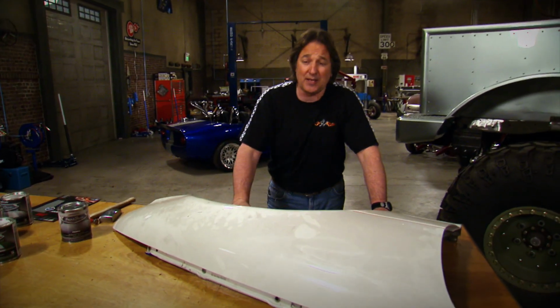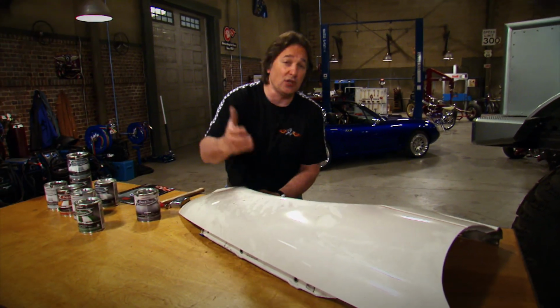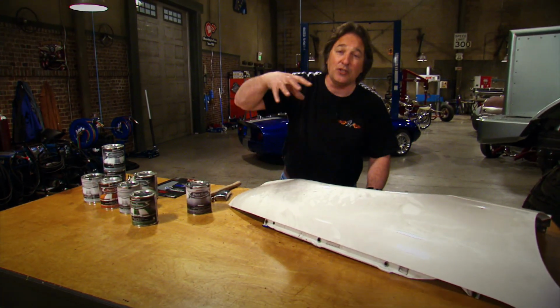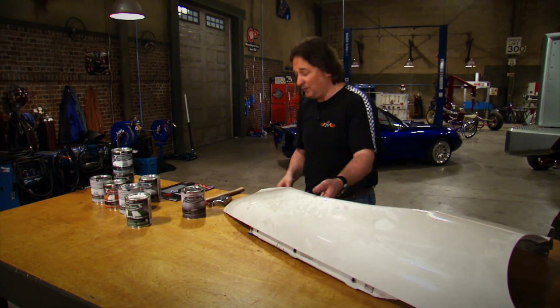A good rule of thumb is most of the time you can put 2 paint jobs on something. So if you're working on a panel or a car and it's got the original paint job on it, it's never been repainted over the top of it, and the paint's not chipping or cracking or coming off, you can use that paint as your primer. All you got to do is sand it, and you can put the new color right down on top of it. That's what we're going to do.